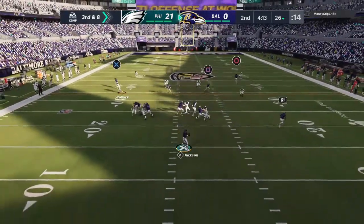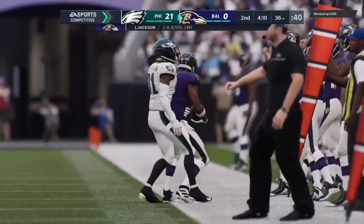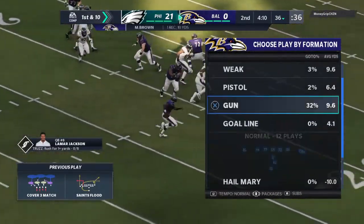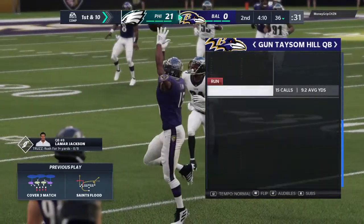From the gun, Jackson. Escaping the pressure right. He gets it to Brown, complete. And he takes us beyond the 35 before going out of bounds. Jackson on target to Brown for a Ravens 1st down. 36-yard line.